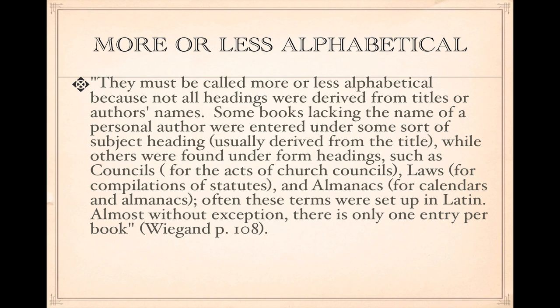Later, catalogs were arranged more or less alphabetically. Quote, "They must be called more or less alphabetical because not all headings were derived from titles or authors' names. Some books lacking the name of a personal author were entered under some sort of a subject heading, usually derived from the title, while others were found under form headings, such as councils for acts of church councils, laws for compilations of statutes, and almanacs for calendars and almanacs. Often these terms were set up in Latin. Almost without exception, there is only one entry per book."